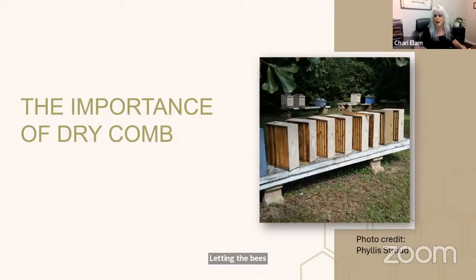Take it away from your hive like Phyllis did here. This is a big deal. You don't want to let these get robbed out right next to your hive. That's going to cause you some robbing issues, and we don't want that to happen. So make sure that when you do this, like Phyllis did here, that you're doing it away from your hive.